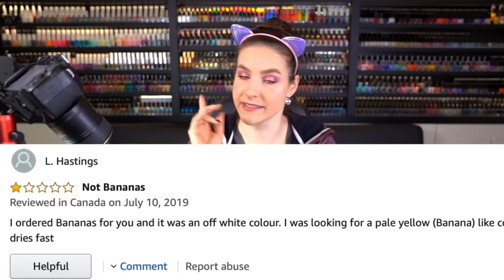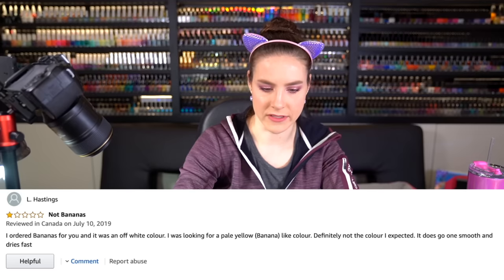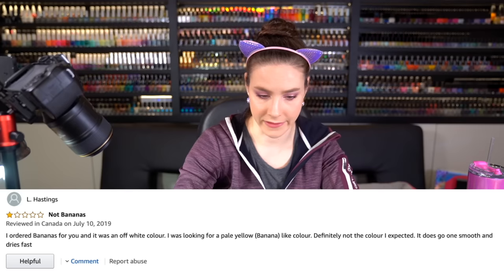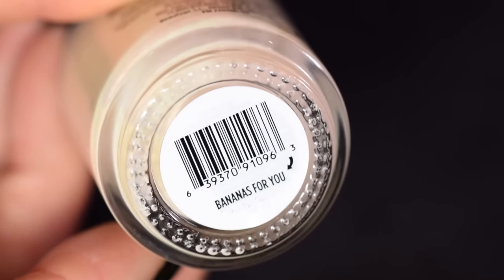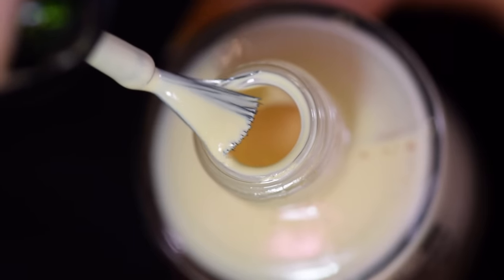"Not bananas. Wait, what? I ordered Bananas For You and it was an off-white color. I was looking for a pale yellow, banana-like color. Definitely not the color I expected." I mean, I guess she's right. This is not the color of bananas. I'd say it's more like a nude polish, but let's paint it on and see what we think.